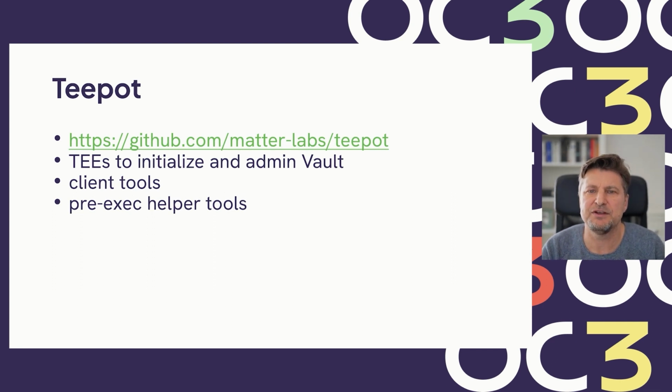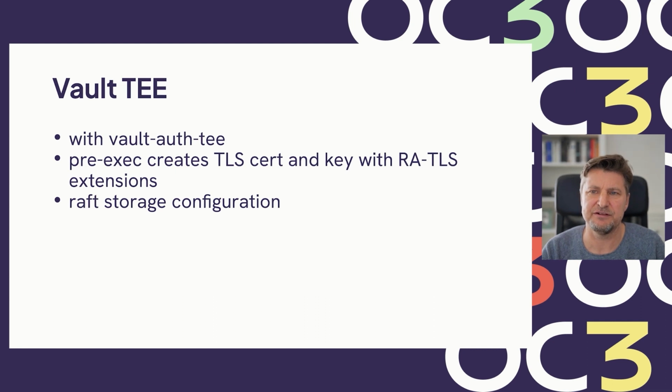So one of the tpot TEs is Vault itself with the authentication plugin, the Vault configuration and the pre-exec tool to create the Vault TLS certificate. The pre-exec is necessary because Vault relies on a certificate chain for TLS, and for our setup, only remote attestation TLS is needed. Therefore, we have to have a kind of public CA where we have the private key in the TE to create a signed certificate with the remote attestation extensions, including the attestation quote.